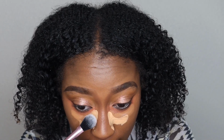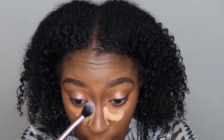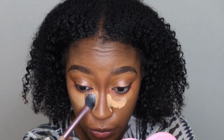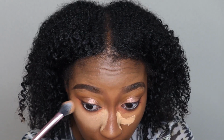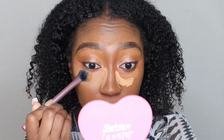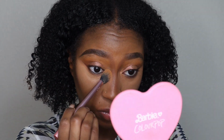I'm going to be using my favorite brush to blend this out. I think this is like every makeup artist's favorite brush to blend out under eye concealer. This is the Real Techniques, I think this is the highlighting brush actually, but we all use it for blending out our under eye. I really love using this brush to blend everything out. Just gotta take your time and really blend out the product.